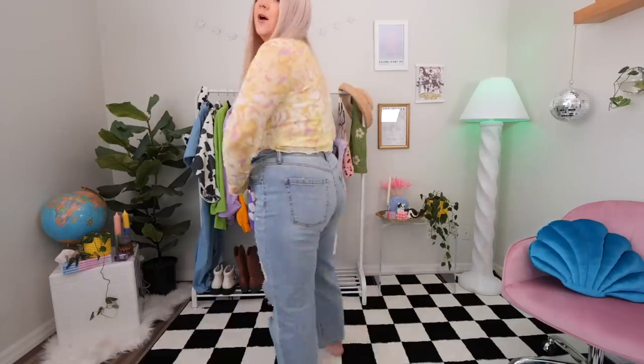I think these are pretty dang cute, especially for $22. Let me know your thoughts in the comments below, what you think about this pair, but these are pretty good. I actually am pretty impressed. The more I'm wearing them, the more I love them.